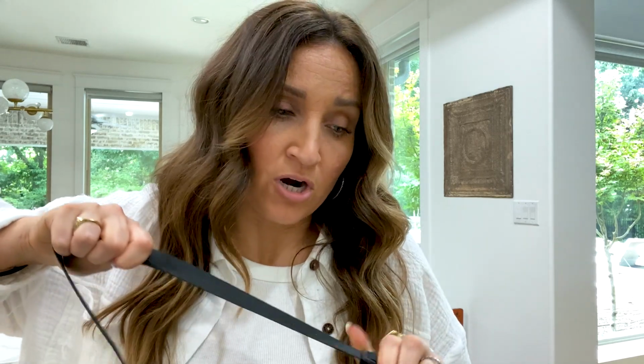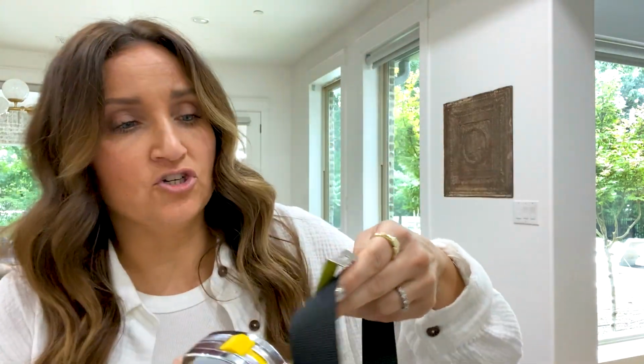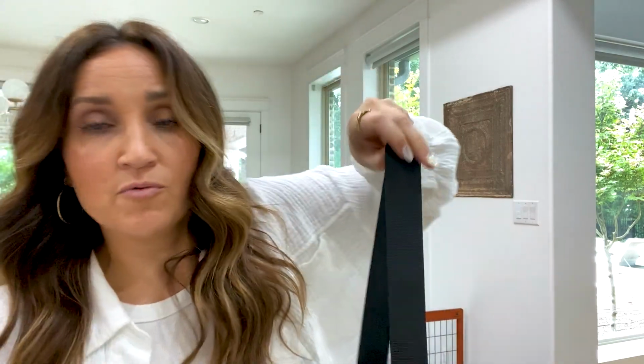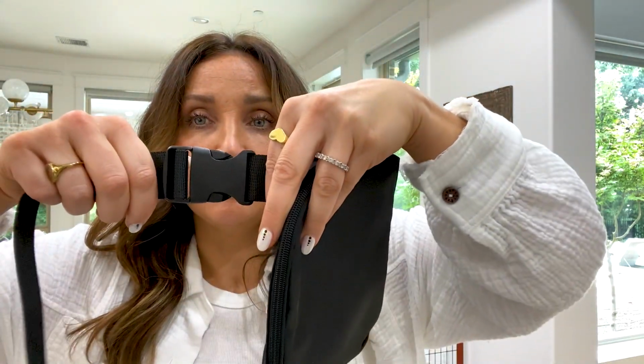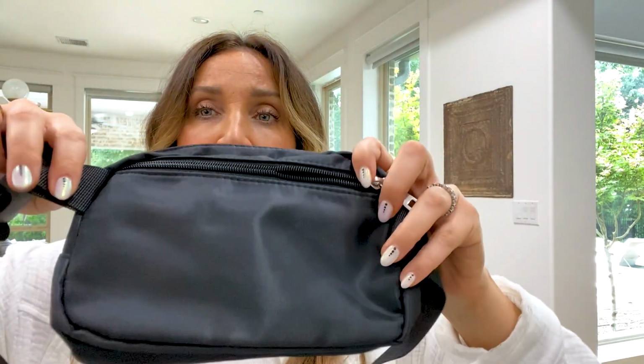So if you are somebody that, money's tight or you want lots of colors, I think this is probably a good bet because it's very similar. Width-wise on the strap, it is basically 1 1/4. So it's thicker than our 1-inchers, but it's not as thick as Lululemon. The buckle is a little thicker, again, to match the strap. It is sewn on the back, on the sides.